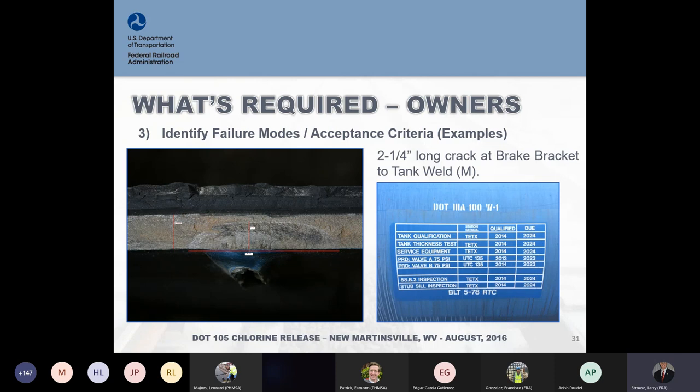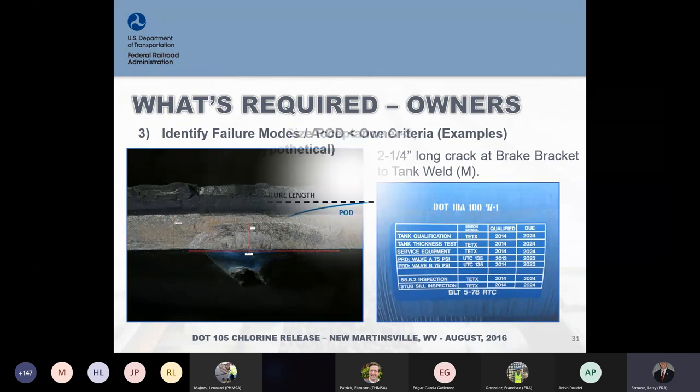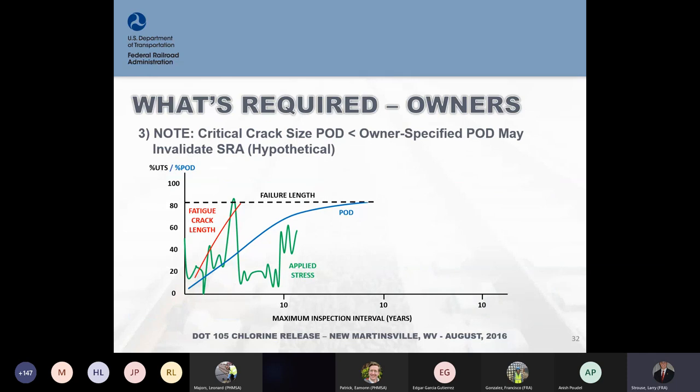Would an owner call a 2 1/4-inch long crack at a brake bracket to tank weld a failure? In my experience, the owner would definitely want to call it a failure, even though it didn't propagate completely through the tank at the time of the inspection. Why? Because with only a slight increase in the stress at that location, it could cause that fatigue crack to propagate completely through the tank, resulting in a tank shell leak. And in this case, with the picture on the left, it did result in a tank shell breach.